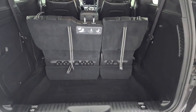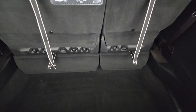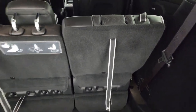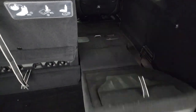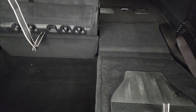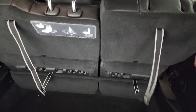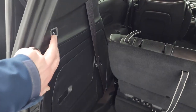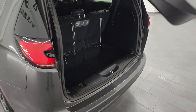That works nicely. So these third row seats actually do fold down completely flat, just like every other Pacifica. And to do that, you just follow the numbers, pull 1, pull 2, and the seat will go down nice and flat like so. To get it back up, all you got to do is give it a little flip, and you're all set to go. And the rear gate, press that button, it'll beep at you 3 times, and then it'll begin its descent.